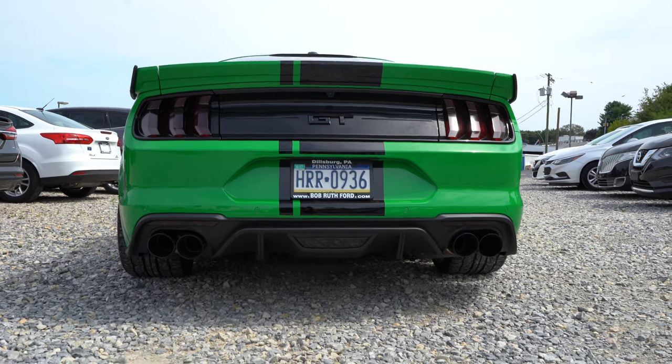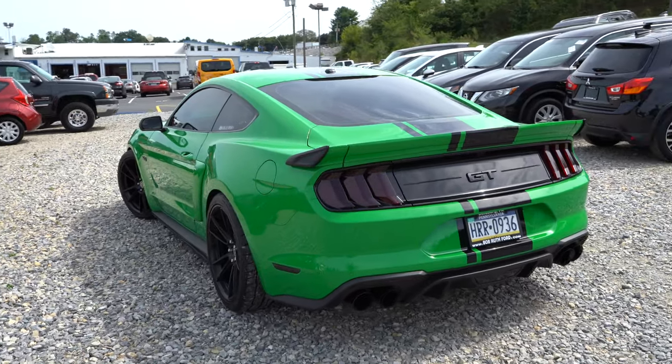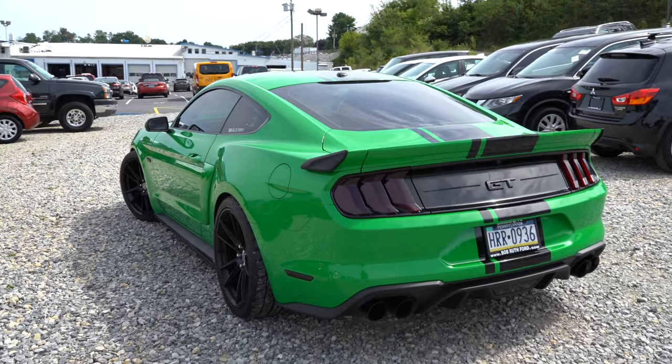But speaking of, let me touch on the specs. The way I spec'd my car out was I did go with the 301A package primarily because I wanted the Sync 3 system and the better sound system as well. So that has definitely not been a regret. I love that package.